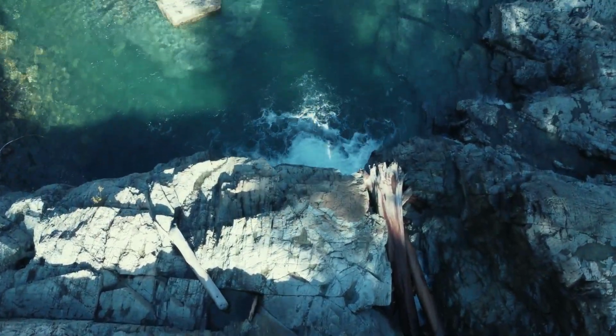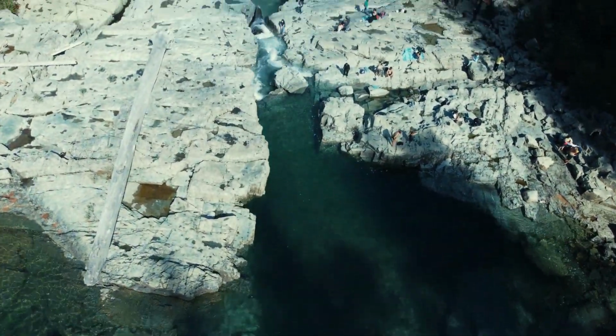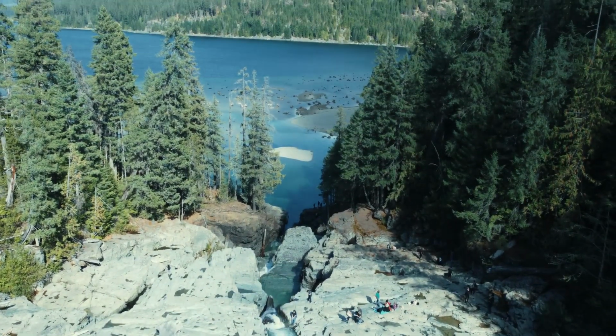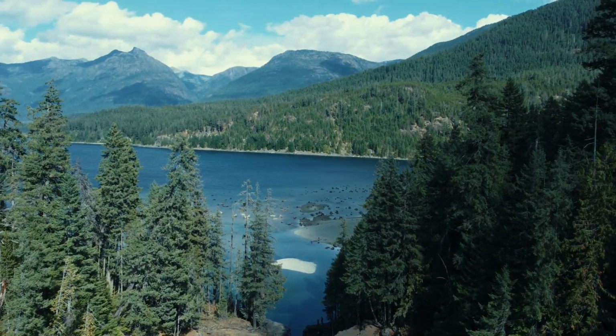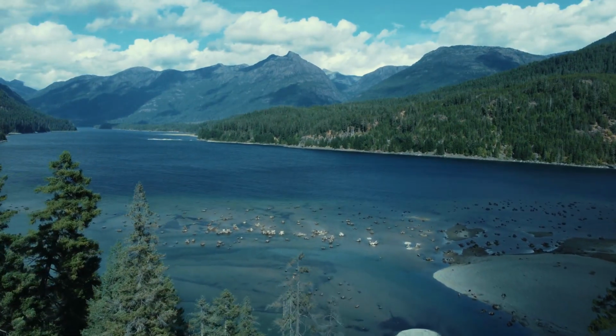There are a ton of things to explore here. You can climb up to this upper platform or go to the lower platform, and also you can hike to the sandy beach below. I highly recommend doing all three of them, as the views and perspective are all different.